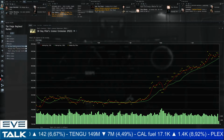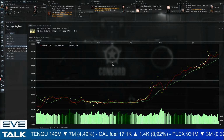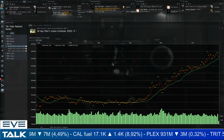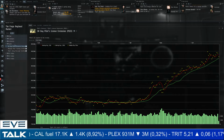So yeah, plex, hopefully that actually means a top here. I would love to see a pullback to make it more affordable and to be able to make an investment myself, to increase my investment. I actually still have a few plex lying around that I bought at 800, but I'd love to see another opportunity to jump in over the summer.